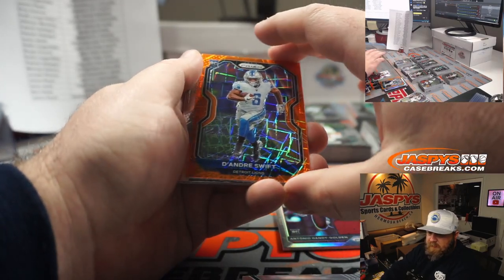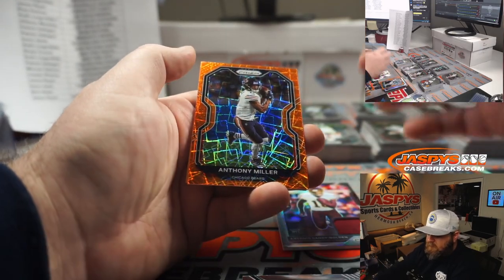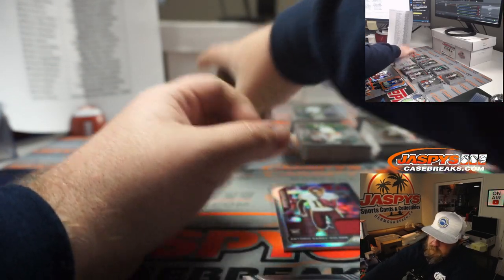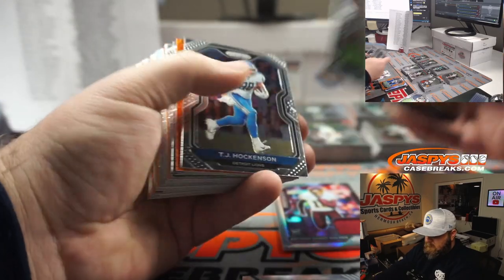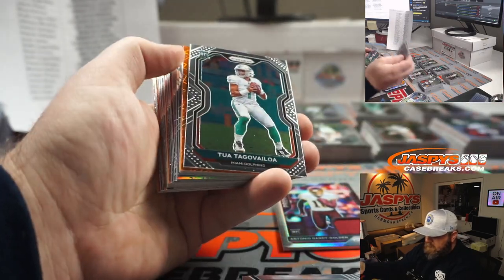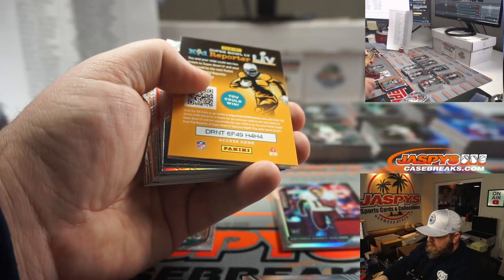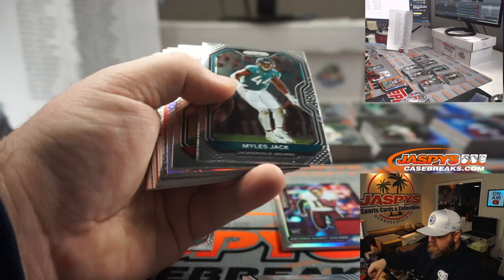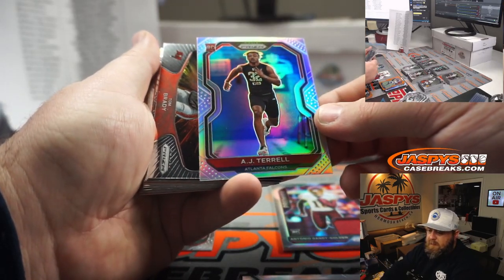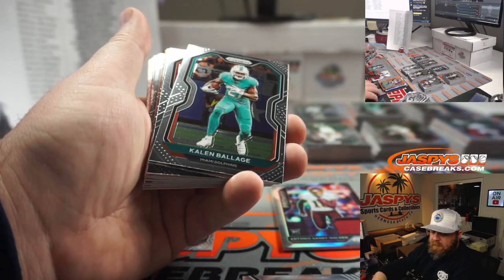D'Andre Swift, nice one for the Lions, Keith Lingfelter. Jalen Hurts, just talking about him, Eagles, Tony. And Anthony Miller for the Bears, Keith Lingfelter. Harrison Smith, Vikings, Tony. Tua again, Dolphins, Tony. Colin Johnson for the Jaguars, Keith Lingfelter. AJ Terrell for the Falcons, Keith Lingfelter. Tom Brady, Buccaneers, Karen Steele.